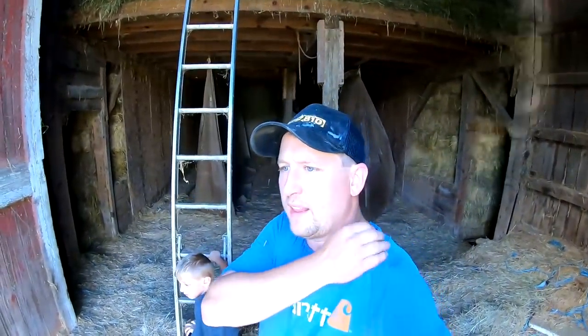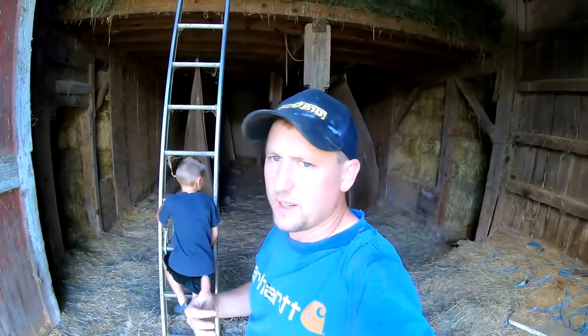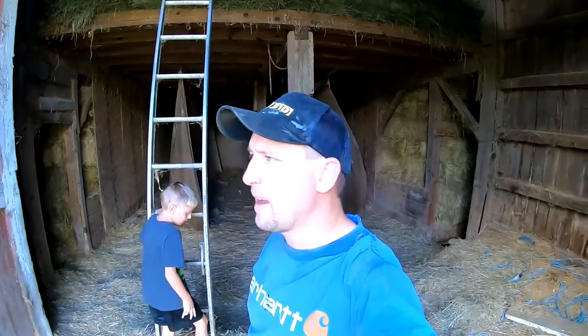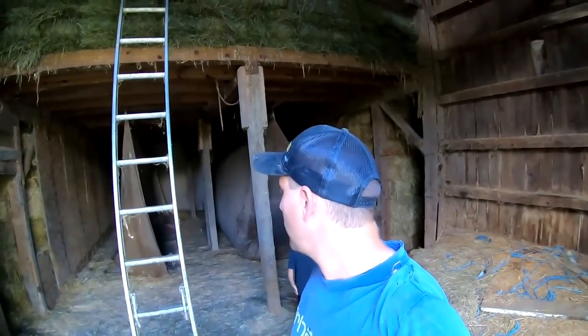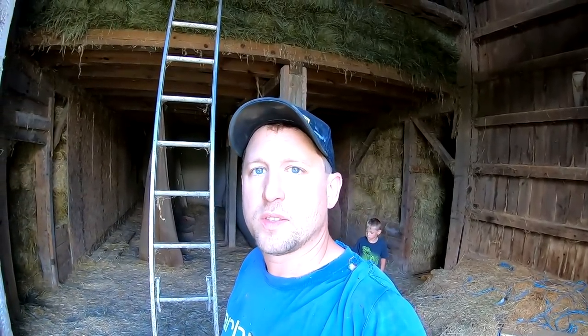So we're gonna climb up in the hay loft and throw some hay down because we're gonna get some bad storms tonight. So we're gonna keep the cows inside. We don't wanna keep putting them out in the bad storms. So we're gonna throw some hay down for them. First thing I gotta do is go in the fronts of the cows and open up the hay chutes. Stay back.